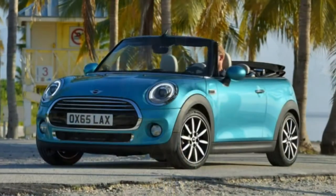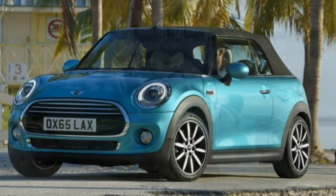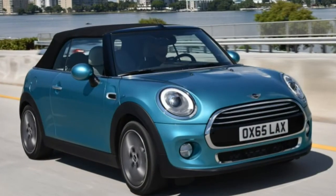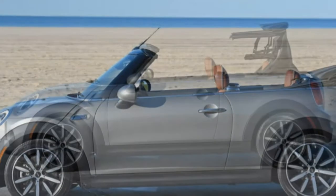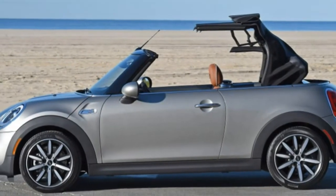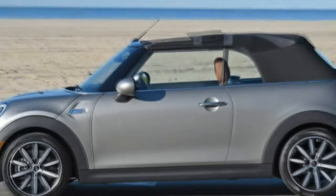Utility. You shouldn't get a Mini convertible if practicality is a deciding factor. Storage space inside the cabin and trunk is incredibly limited, and even fitting small suitcases is a challenge with the rear seats up. Maximize your carrying capacity by treating a folded rear bench as a cargo shelf.